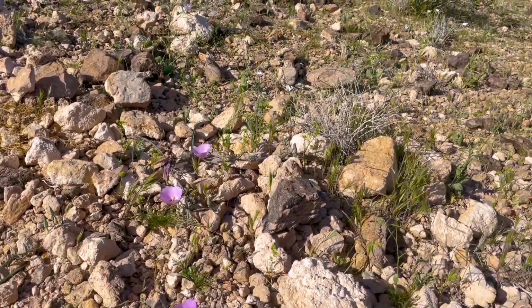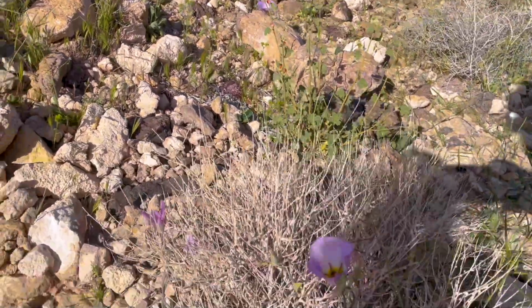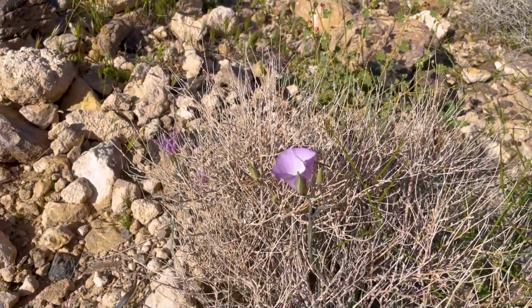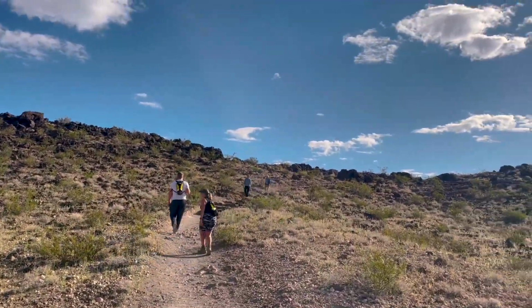Okay. So this is where our trail, the Black Mountain Overlook, which is where we're headed, branches off from a bike trail. We're not doing actual Black Mountain, which is another trail for another day, but it'll give us some great views of the valley and beyond.